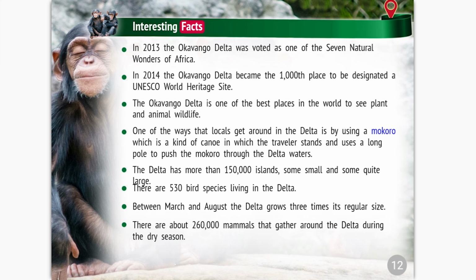Interesting facts. In 2013, the Okavango Delta was voted as one of the 7 natural wonders of Africa. In 2014, the Okavango Delta became the 1,000th place to be designated a UNESCO World Heritage Site. The Okavango Delta is one of the best places in the world to see plant and animal wildlife.